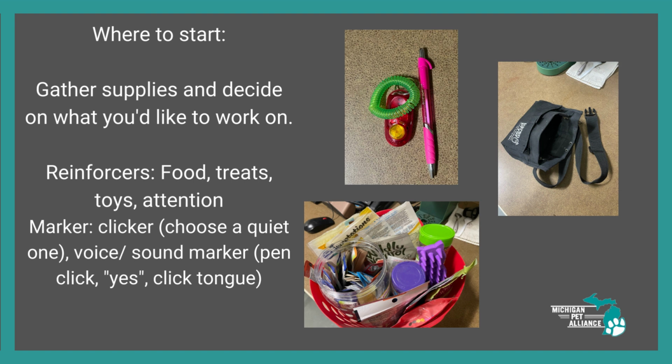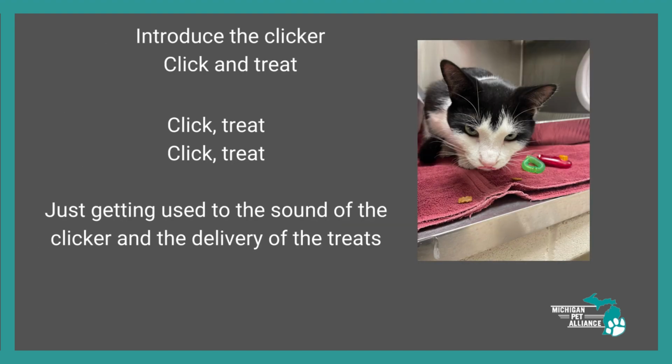It is really important to note, if you mark a behavior, you have to reward. Even if you are clicking at the wrong time, even if you're just way off in your marking of the behavior, you have to reward. That reward has to be paired with that marker.